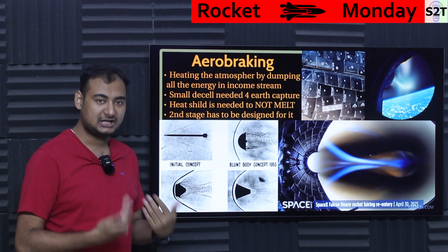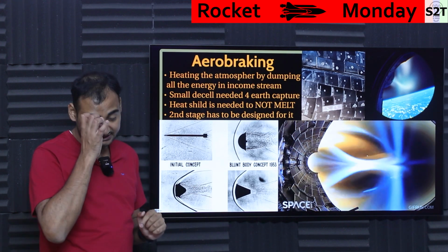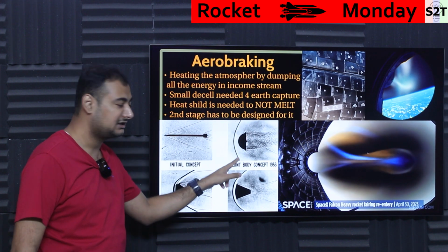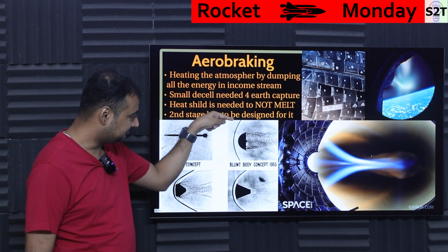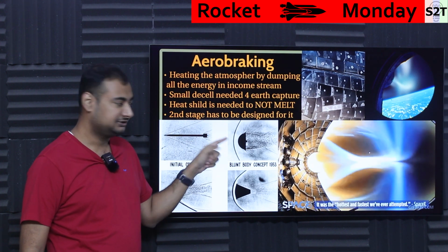So we learned through trial and error and studying meteoroids that we need a blunt body. If you have a blunt body, it's basically like a Jedi there. So the Jedi goes, stop. So you create a plasma wall. Now benefit, this plasma wall is the hottest part. That's good. It's away from you. That's good. Problem, you still have heating.